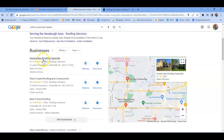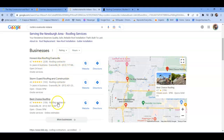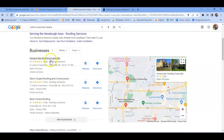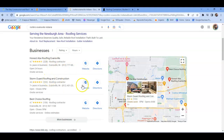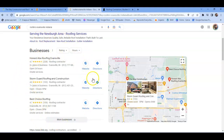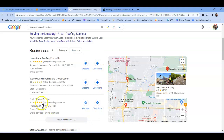Like these guys here, Honest Abe Roofing, they're number one in the map pack. So these guys are getting 30 to 40% of the search volume that comes right on this page. They're going to click right here and give them a call. So that's important because their Google business profile only houses 3 companies up here in the maps.